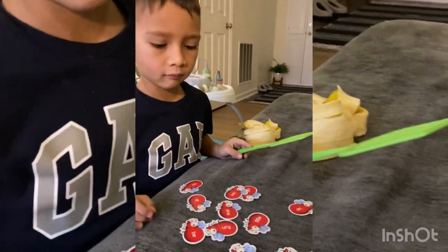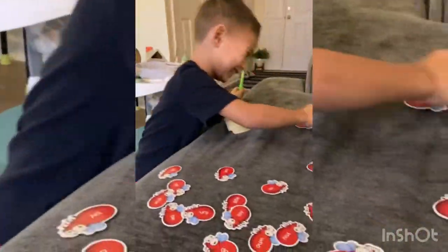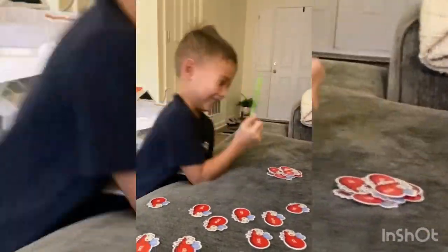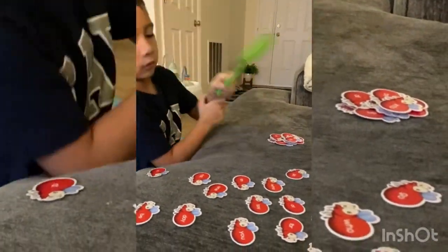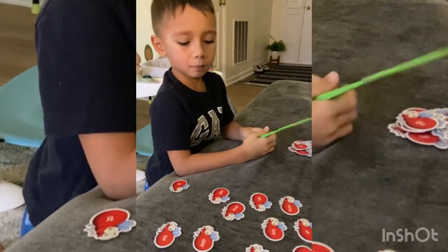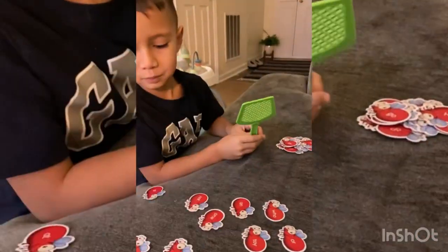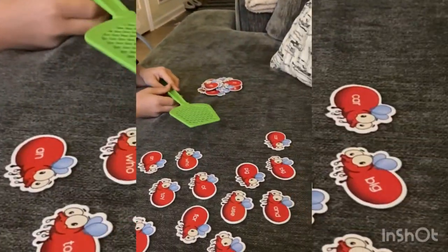U-P. Up. Where's the word up? Oh, no, no, no. You only got one stinger. Find into. I-N-T-O. Find the word go. G. No, no, no. Find the word pig. Pig. What else? P-I-G. What do you hear at the end of pig? G. Yep. P-I-G. Where is pig? No, no, no.